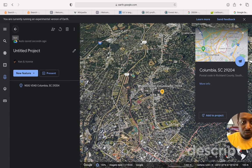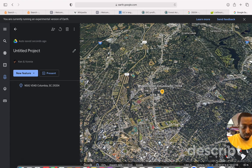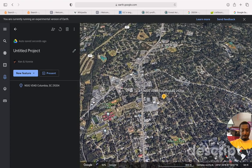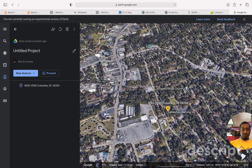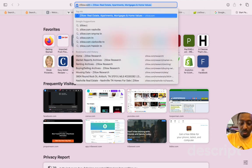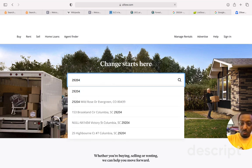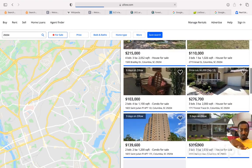So now what we're going to do is go into this neighborhood. Let's close this down and zoom in. If you don't know where to start, you can easily go to Zillow.com and put our zip code in, 29204. All right, and now we can see what's for sale.